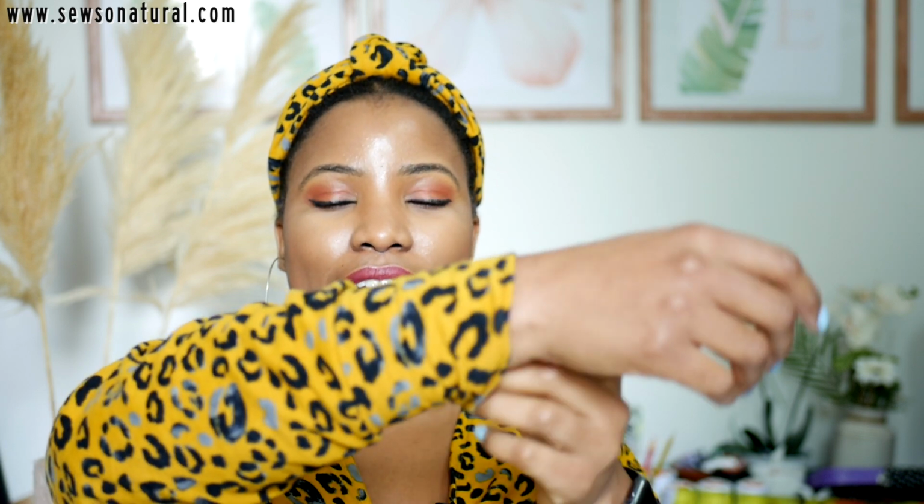So say for example, this here is a cuff that I've attached to this sleeve, and where these two get joined together, there's a lot of bulk. It would show on the inside, and it just won't have a good finish. So it just takes your sewing from homemade to pro-made.